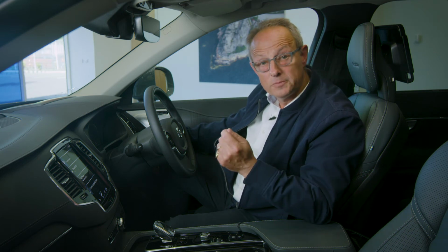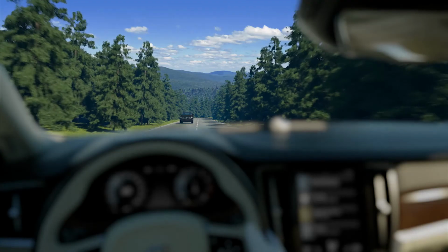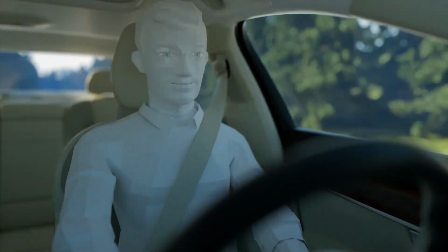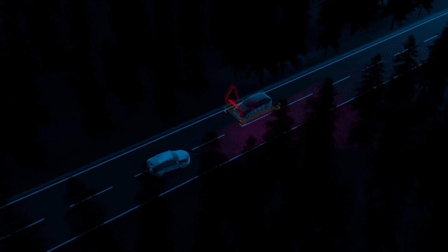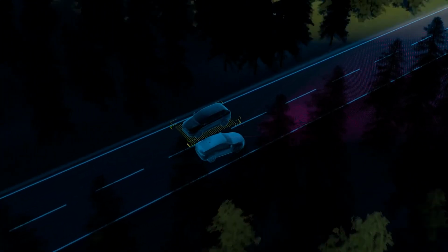Semi-autonomous driving technologies include Pilot Assist with adaptive cruise control to help maintain a safe distance from the car in front and keep in your lane. Volvo's City Safety system now includes oncoming mitigation by braking technology, a Volvo safety world first, which can detect another vehicle driving towards you and apply the brakes automatically to help mitigate the impact.